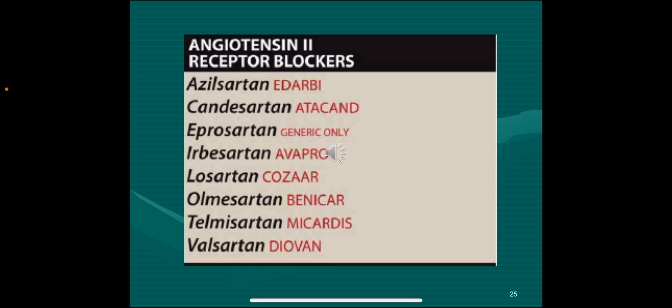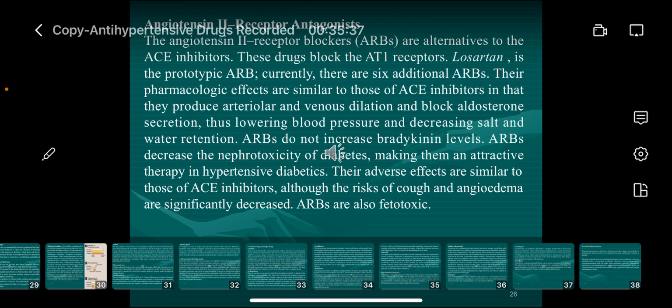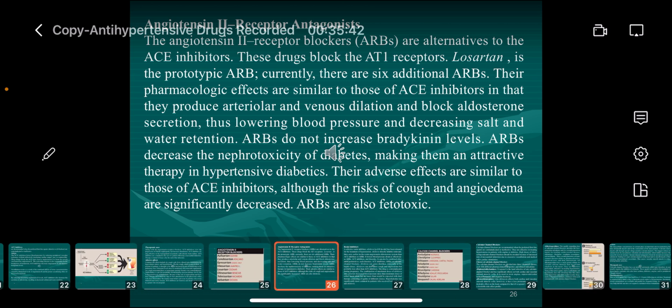Angiotensin 2 receptor blockers: azilsartan, candesartan, eprosartan, irbesartan, losartan, olmesartan, telmisartan, and the oldest one, valsartan. Angiotensin 2 receptor antagonists are alternatives to the ACE inhibitors. These drugs block the angiotensin 1 receptors. Losartan is the prototype. Currently, there are 6 additional agents.